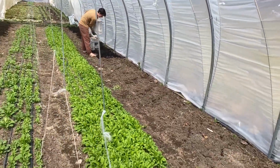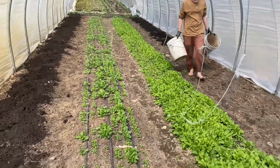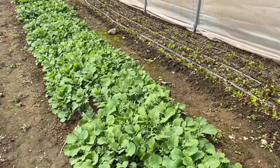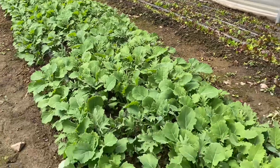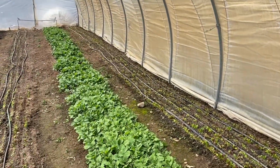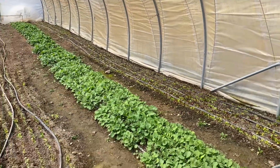Not a ton yet, but it's coming along, and it's nice to have lots of different greens at this point in the season. We've also got baby kale, which we haven't always grown in the past, but it's a really nice green alternative. A lot of texture there, and really super nutritious for you. So a third kind of green is available in the garden right now.